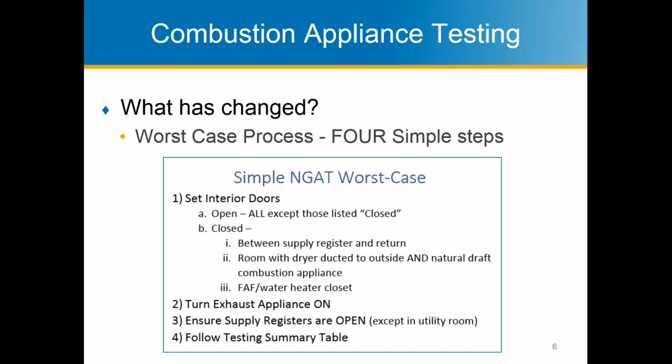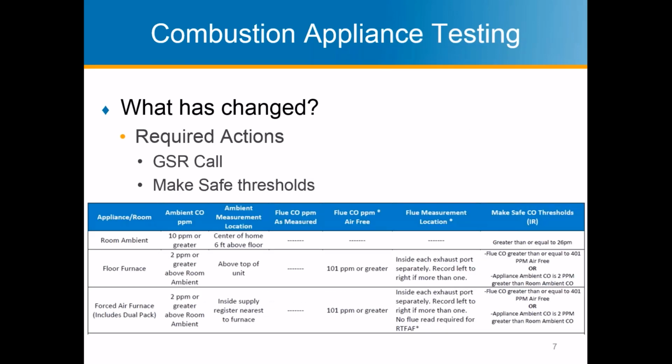Now, what has also changed is that all required actions come straight from the PG&E NGAT procedure, and as such, they're readily available and directly aligned with NGAT. Things like gas service representative call and make safe procedures are all clearly defined and of course align with the rest of PG&E's processes. So now you can find all that key testing information, all those key levels, all on one table. Things like ambient CO allowable and location.